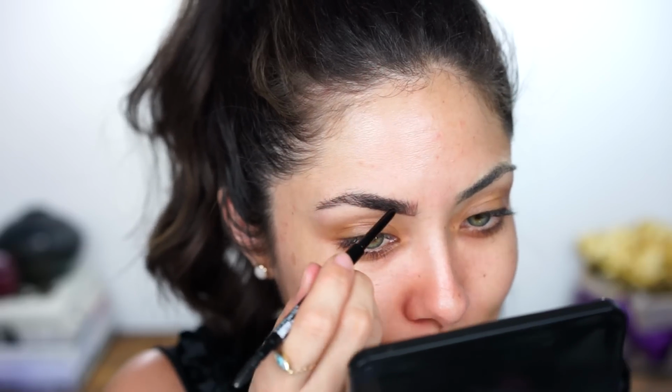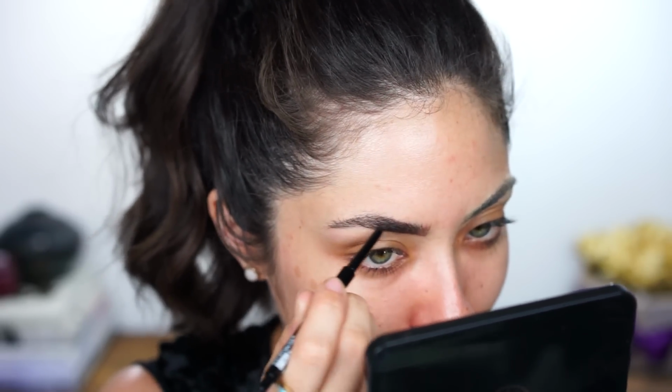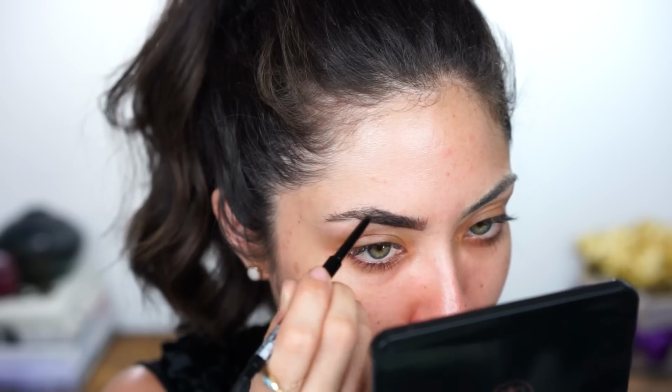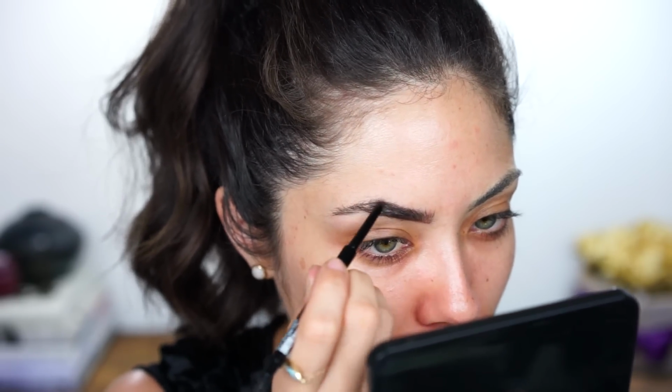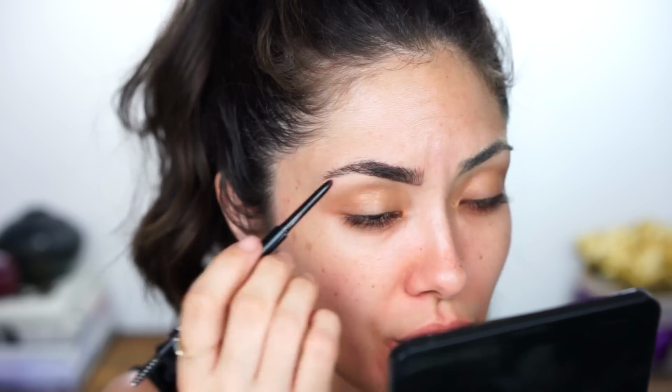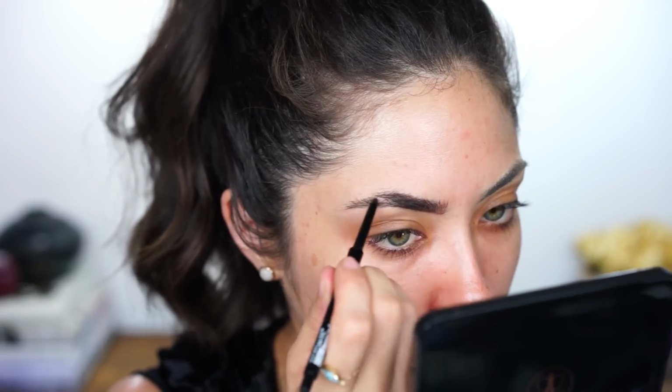And this brow pencil is really, really great. Honestly, it is an exact dupe for the Brow Wiz. I will say they are a little more fragile, so you have to be a little more light-handed with it. Don't press too hard on the brow because the product tends to break easily. But other than that, it's a really great high quality.